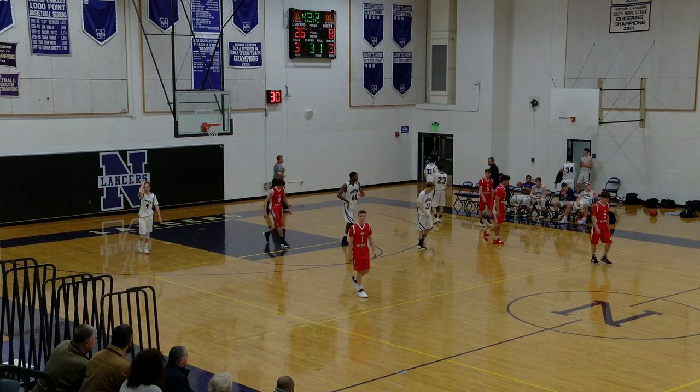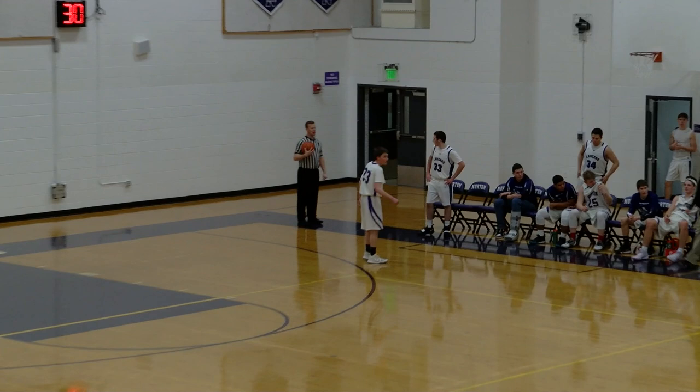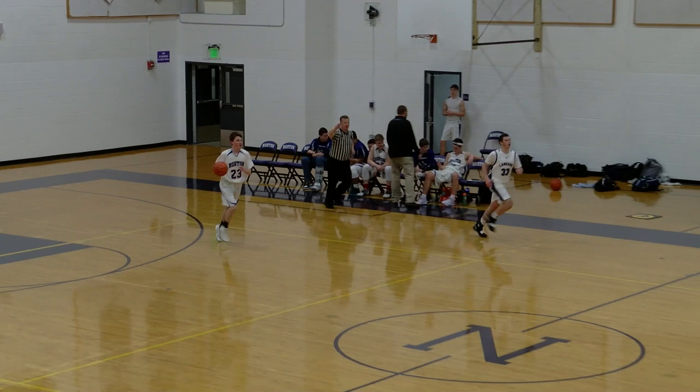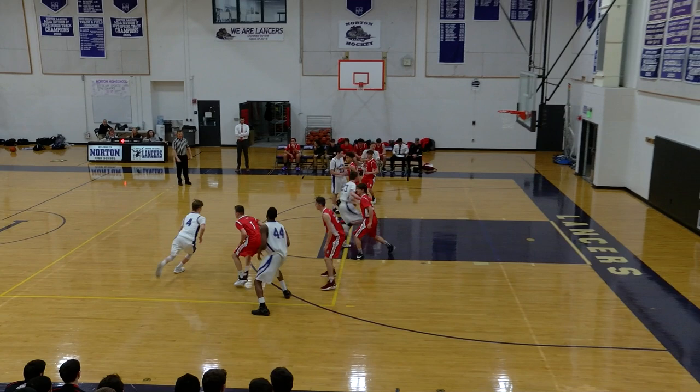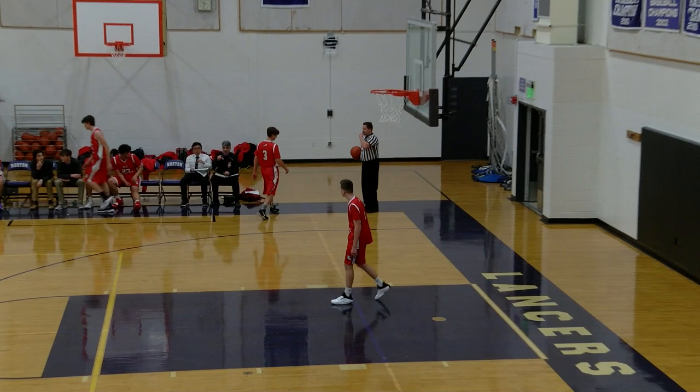And another turnover, misfired pass. Rochester has to be very careful of these turnovers. Norton taking advantage of every opportunity and misfire that Rochester does. Norton coming up by the paint, side pass, and a travel. Little luck going Rochester's way right now with 31.6 seconds left to go in the first quarter.